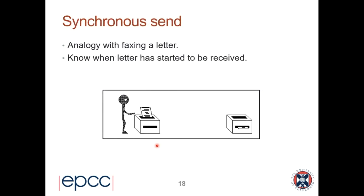Now, I like this diagram, but in fact, this is a very old example. The analogy: synchronous send is like faxing a letter. Basically, in the old days, when you faxed a letter, you went to the fax machine, you put a fax in, and you waited for the beep from the machine, and you knew the letter had been delivered, and you left. Possibly a more useful example for you guys is making a phone call. Making a phone call is synchronous. You pick up the phone, you dial the person, and you wait until the person picks up. You may wait forever. Okay, so that's conceptual.